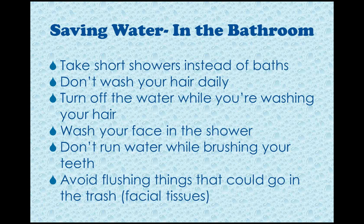Don't wash your hair daily. It's better for your hair, and it saves some water. Or turn off the water while you're washing your hair. If you can't bear to go a day without washing it, you can just turn off the water while you're washing your hair. That way it's not rinsing out as you're trying to wash it anyway. Wash your face in the shower instead of doing it separately. Don't run water while you're brushing your teeth. I think everyone's probably heard that one, but it's good to be reminded of.